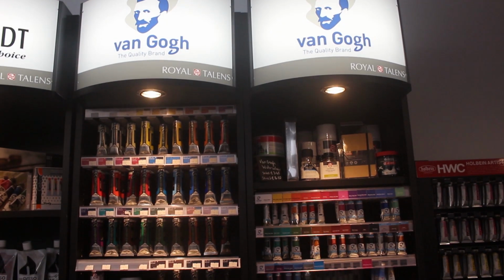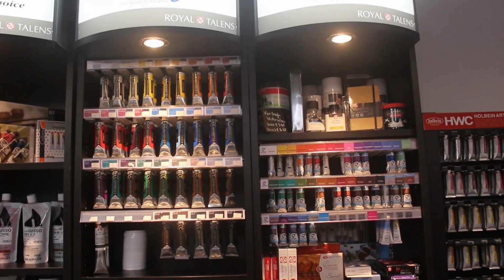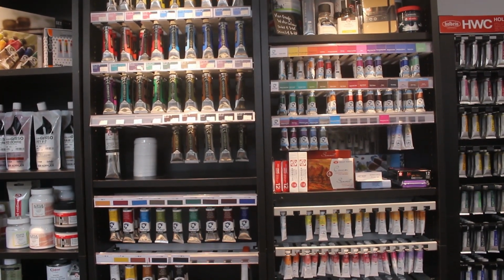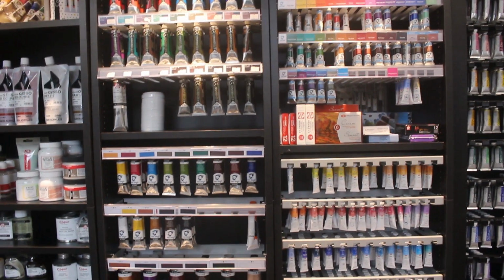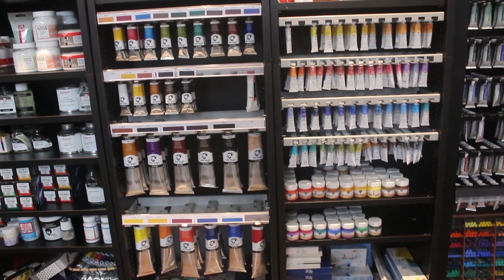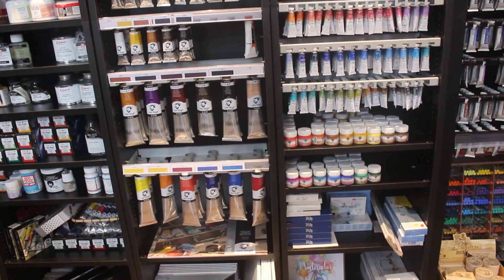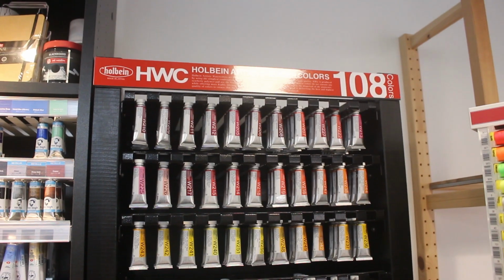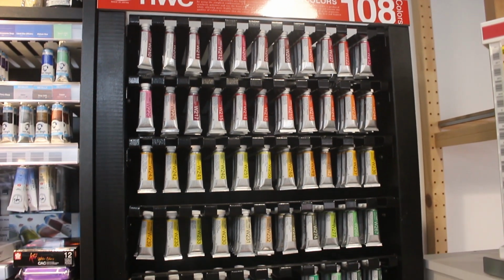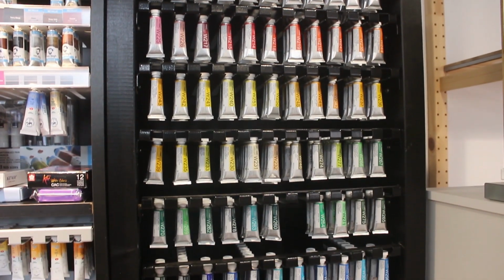So the Van Gogh is a range. I have one of their watercolour sets and they're lovely, they're really nice quality. But I can't vouch for the rest of their products as I haven't used them. But certainly the little watercolour set that I have is very nice. And of course they have the lovely Holbein watercolours, which I have not tried either.